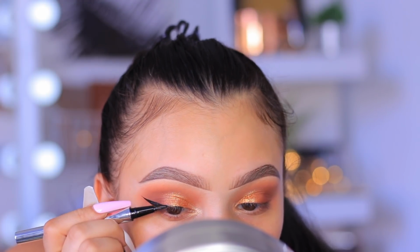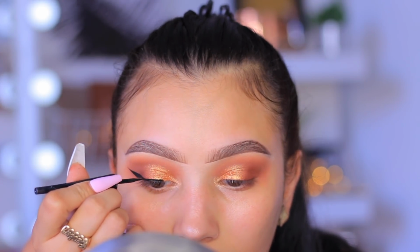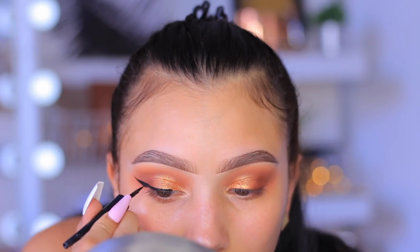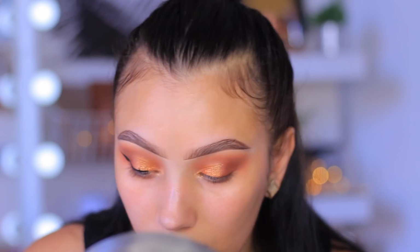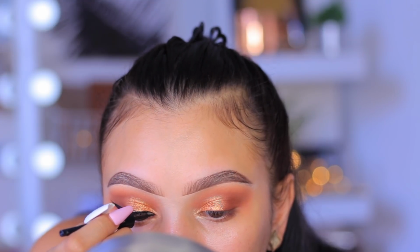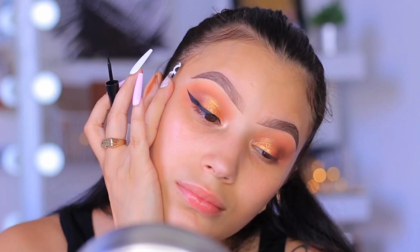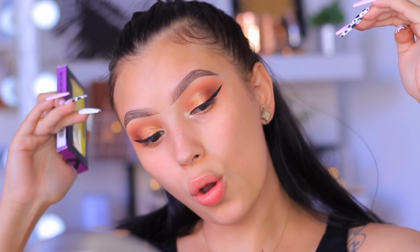And it does dry matte, but of course, since we are using a shimmer, I do want to go and switch over to my Wet n Wild mega liner, just because a liquid liner glides on way better over shimmer than kind of like a felt tip liner. Oops, I messed up. But anyway, you guys get what I'm saying. If you want a really true black matte liner, if you want to use that trick, use the felt tip only on the wing. But then if you are going over a shimmer, definitely opt for a liquid liner.